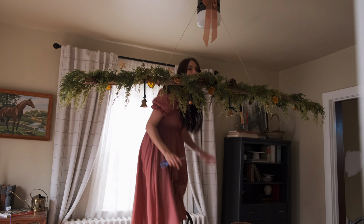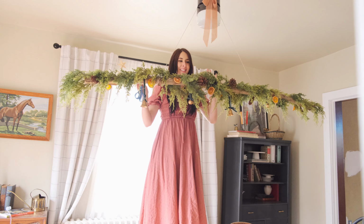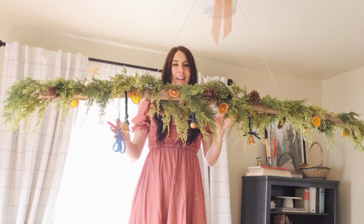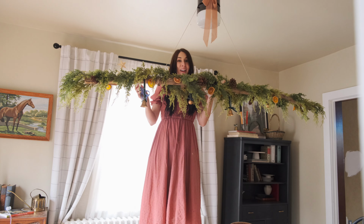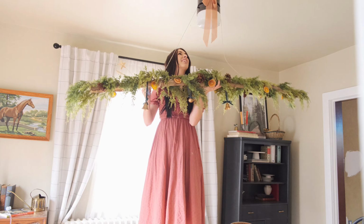My thought is to just try to take it all down in one piece. That way I could just take it straight to the basement and not have to take it apart yet, which maybe I'll just leave it all together. And if I want to put it back up next year, I can just put it all back up in one piece. Let's see how this goes.